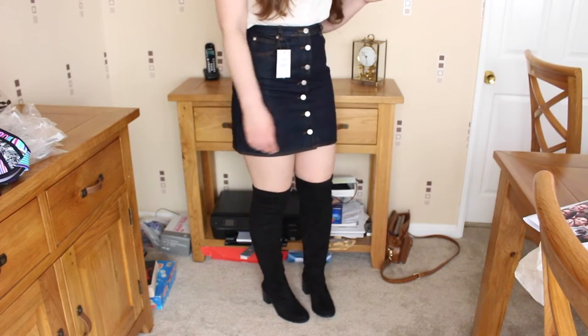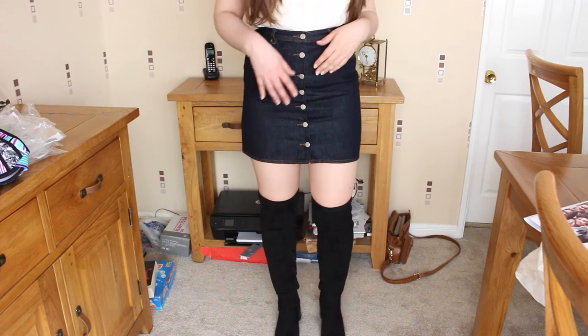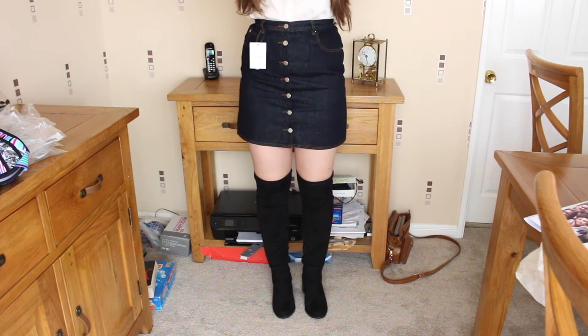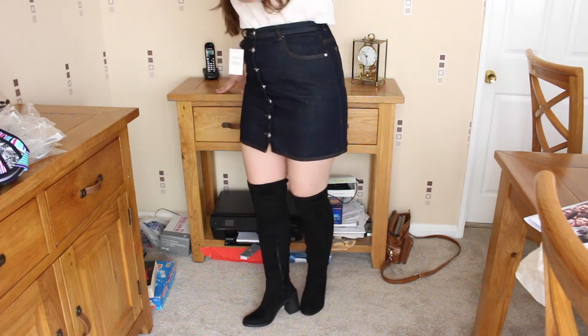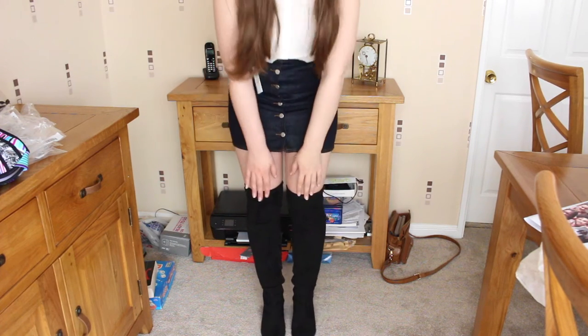Okay, so the boots fit, which I'm actually really surprised about. I don't know if they look right on me though. I don't know if they suit me, or they suit my legs, I guess. They do fit. They have a little heel. I'm not sure if you can see, you probably can. And then they just come up.